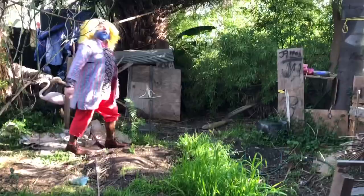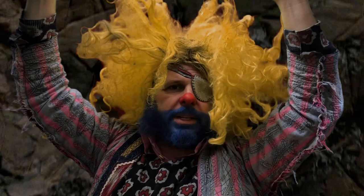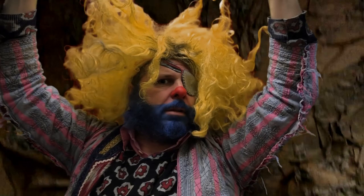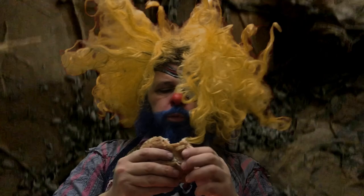You know, I love it when somebody makes something really, really well. Like this sandwich. This sandwich was made by a master.